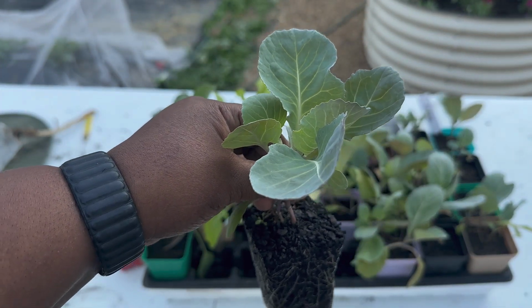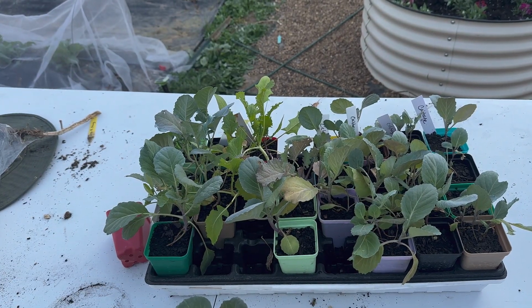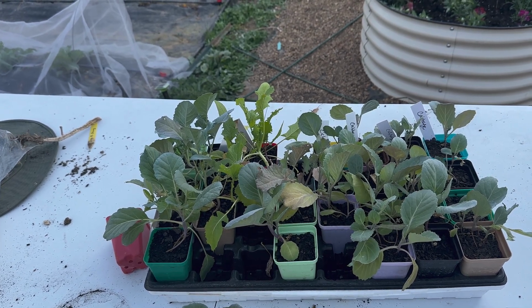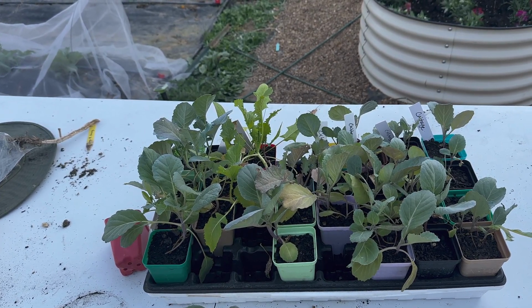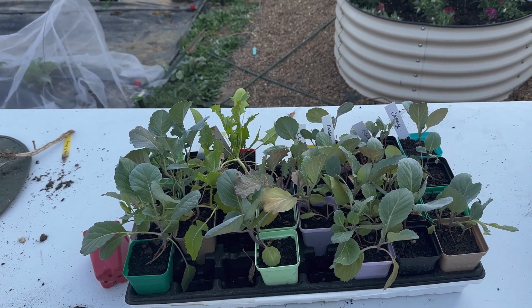You can always start more seeds, but these have desperately needed to go into the ground. I started all these from seeds. They are probably at least a month old. They may even be 6 weeks old. So we're going to get them in the ground and fertilize them, and hopefully they will bounce back and grow.